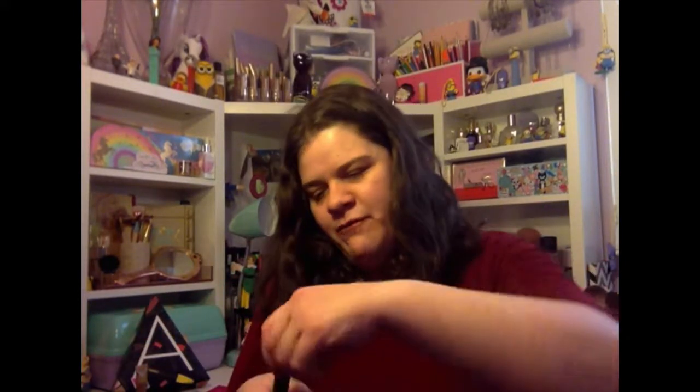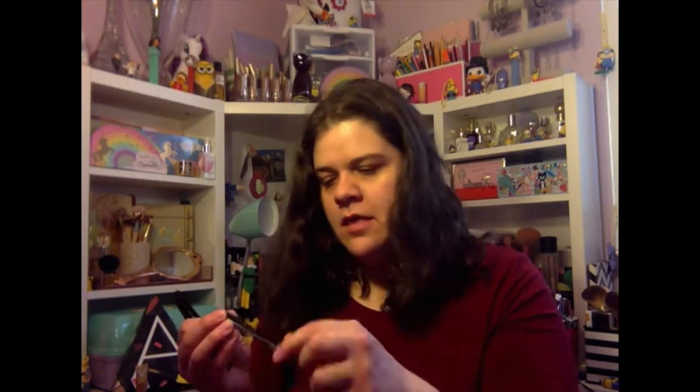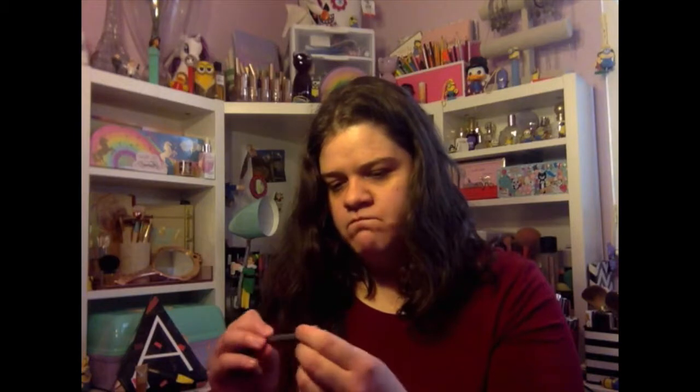And this is a different one, I think, than that one. It's really hard to open. You know this is sealed up pretty well. I'm going to open it now, even though I already have mascaras opened, just because I don't have a waterproof one opened. And I really want to try this out now. Okay, so the bristles look nice. I'm excited.